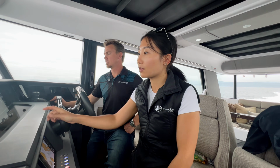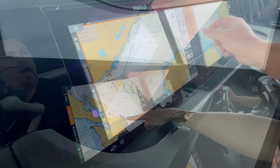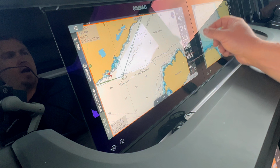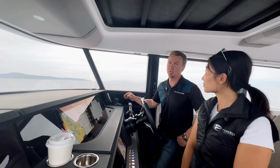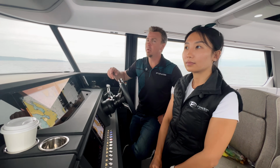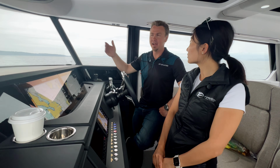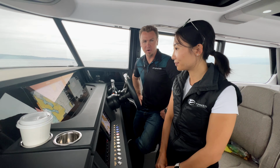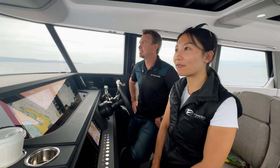Right now, as you can see from our chart, we are staying well off the red dotted line, which is where the area begins. Very clearly marked on the chart, and as you can see, we took the time earlier to make sure that our autopilot route did actually take us around that zone. So we just did a nice big wide turn around it. We're not going to get pulled over today. Not today. At least not for this.